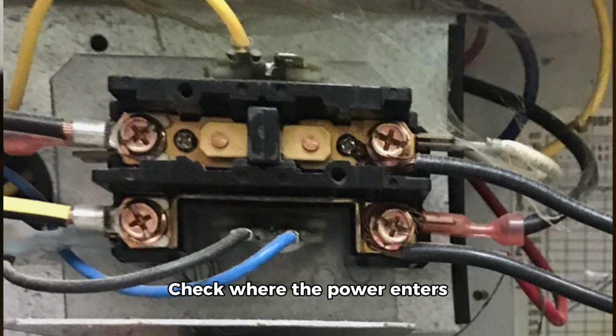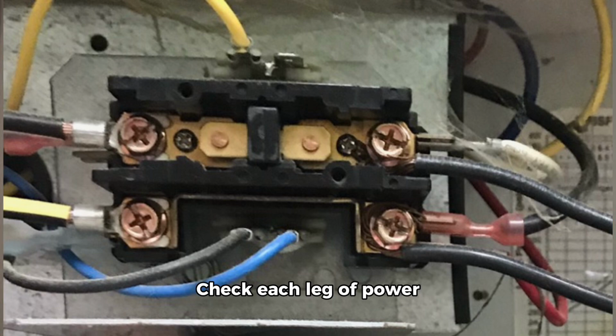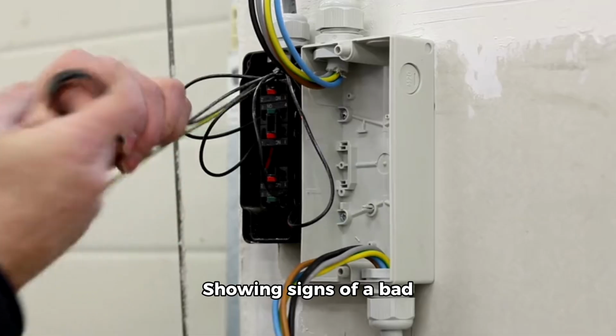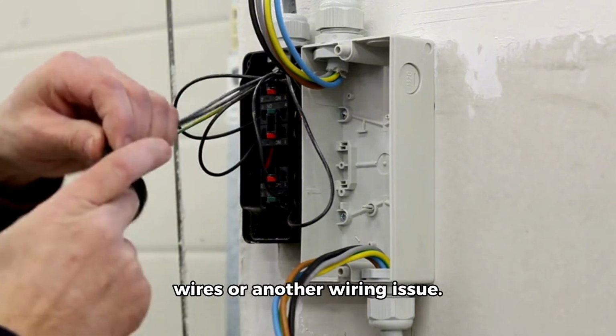Check where the power enters, then the other side of the contactor for power being supplied to the AC components. Check each leg of power individually also. You may find one side has 120 volts and the other none or a weak voltage, showing signs of a bad breaker, split in one of the wires, or another wiring issue.